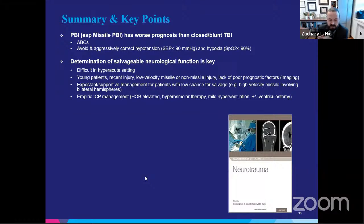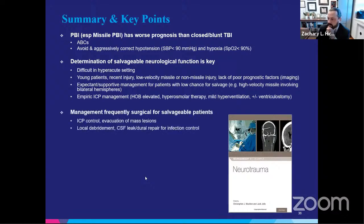patients, those with a recent injury, those that have a low velocity missile or a non-missile injury, and those that have a lack of poor prognostic factors, particularly on imaging, those are patients we should be aggressive with because they may do well. Those that have those factors, though, expectant or supportive management may be more appropriate. Empiric ICP management is important in the acute setting as well.